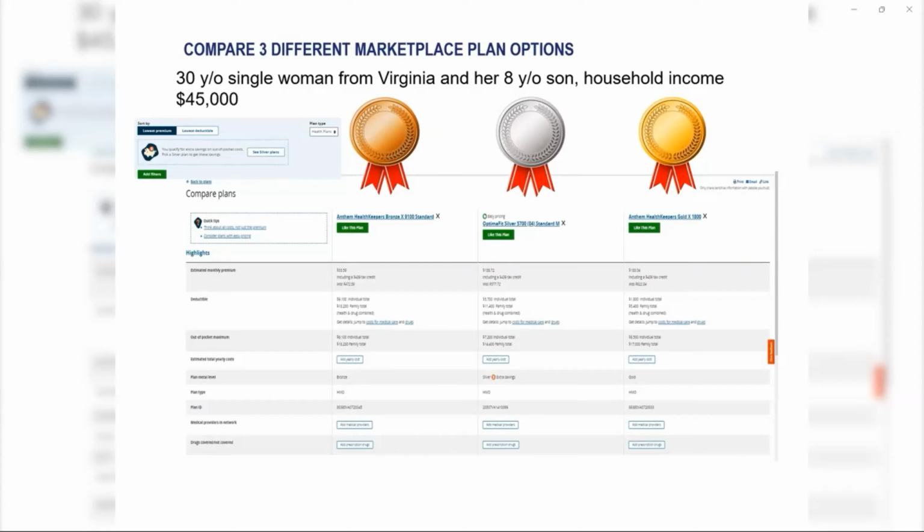The gold level plan is going to be about $183 a month with an $1,800 individual deductible, and a $5,400 family deductible. The out-of-pocket maximum is $8,500 for an individual and $17,000 for the family. So you can see it's interesting here. The out-of-pocket maximum is higher with the gold plan than the silver.